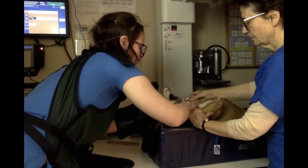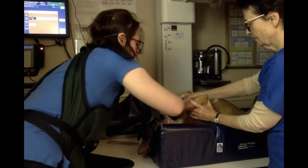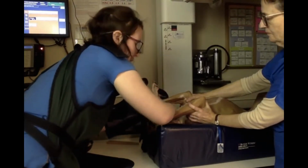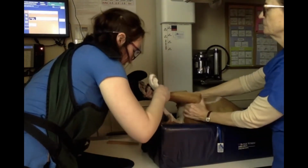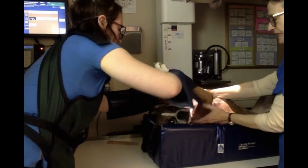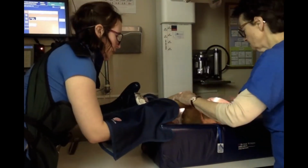All right, so I'm going to take a ventrodorsal view of Miss Georgia's thorax here. We have her in a foam trough, and she's still awake. She's not sedated for this, so the tape probably wouldn't work on her, so I'm going to make sure with these arms that I'm holding her with, I'm covering up with my gloves. I'm going to make sure I have one on each side. And I already measured her and set the kilovolt peak and the mAs accordingly.